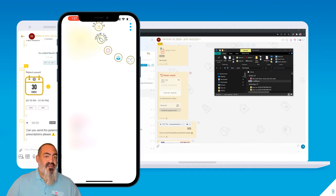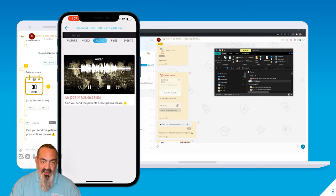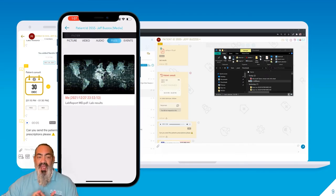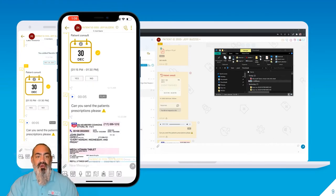Every media message that gets sent gets saved. So I can open up my media browser and I can see all those pictures, all those videos, all those audio dictations, any files that were sent to me, any events that were sent to me. They all get saved in a media drawer. So I don't have to worry about scrolling back up or missing something. It's all organized for me in my media drawer.